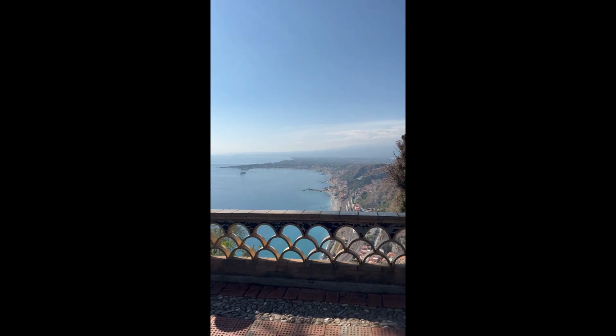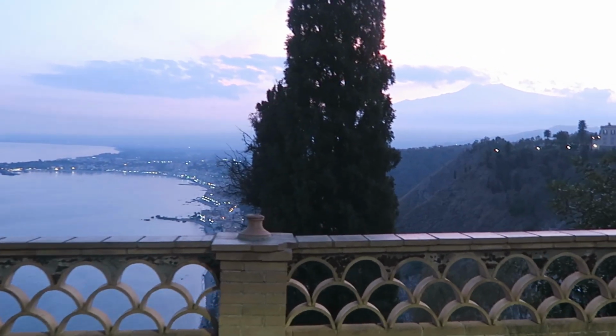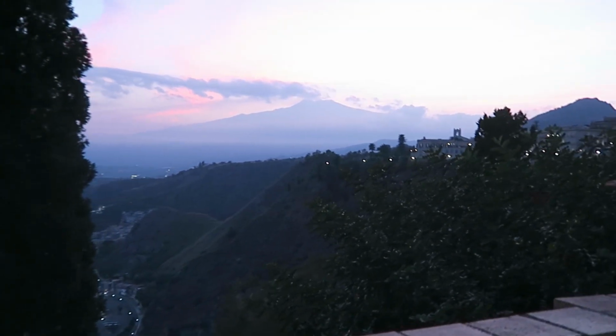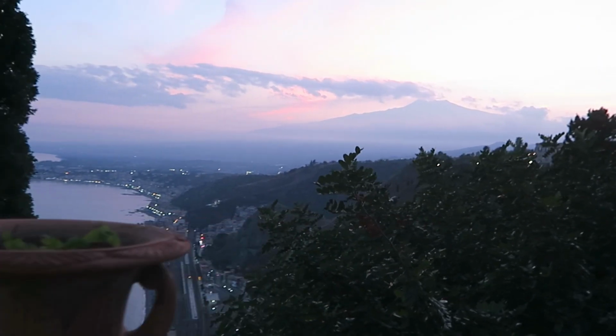And also brownie points if you come here in the evening for golden hour or sunset. This is just, it's insane. There's Mount Etna in the back with its fumes. Mount Etna is an active volcano, but don't worry, it's safe.